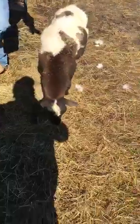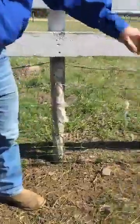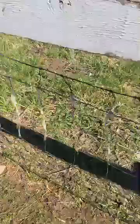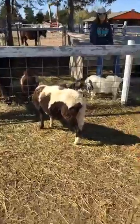So we raise hair sheep where we don't have to have the expense of shearing them, and they shed on their own. They look kind of rough this time of the year when they're rubbing their hair off and it gets all over the fences and everything. You can see the fences. Look here, B. Right here where they rub. This is what they do. They walk along and they rub on the fences and rub all the hair and wool off as they're shedding this time of the year. So I think that's some sort of a Dorper cross sheep right there, but it's a hair sheep.